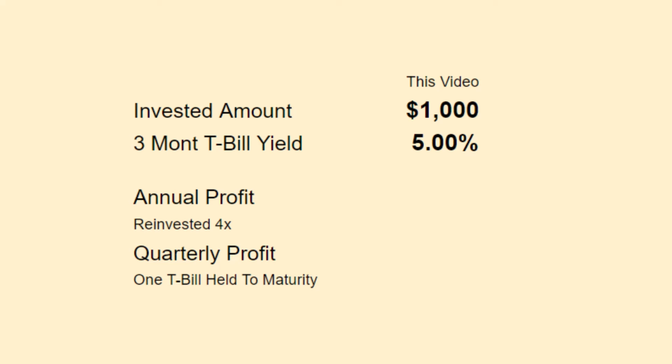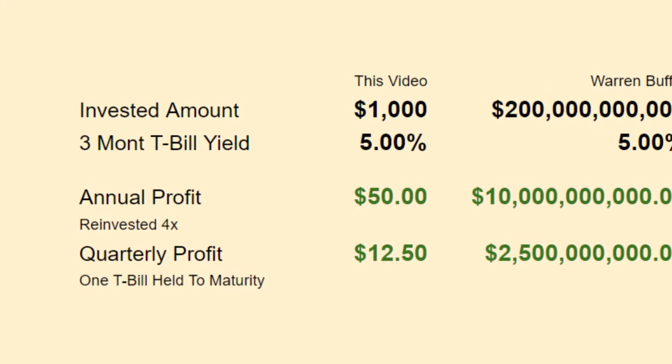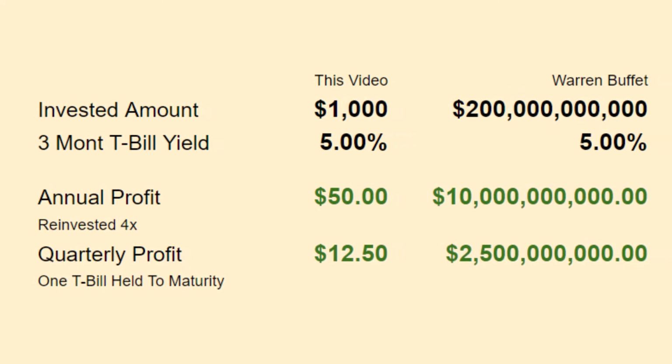Over the course of the year, at the current rate for $1,000, I can expect to make roughly $50 or $12.50 per quarter. This sounds small, but in Warren Buffett's case, with almost $200 billion in cash on the sidelines, if the yield held the same, that would be $200 billion times the 0.05 yield, equaling $10 billion per year doing just 5 minutes of work.